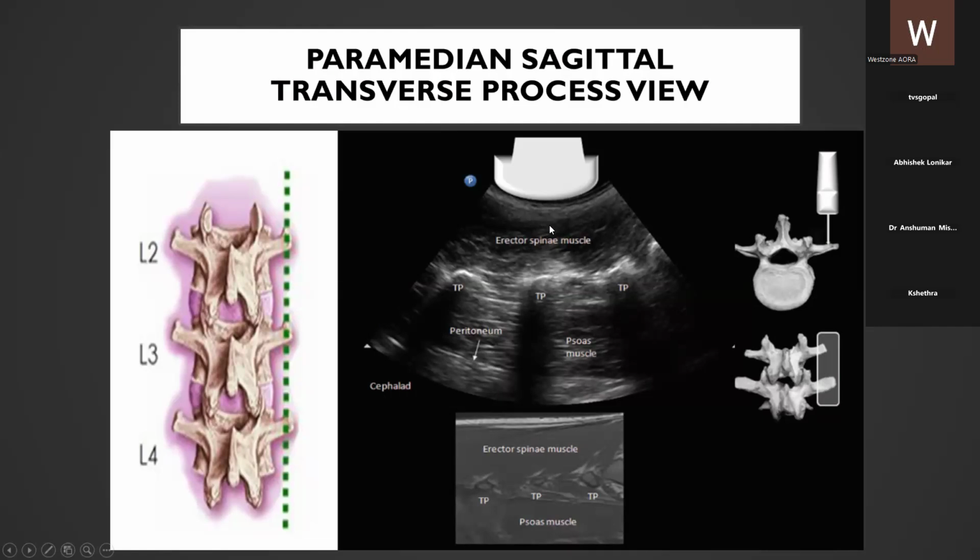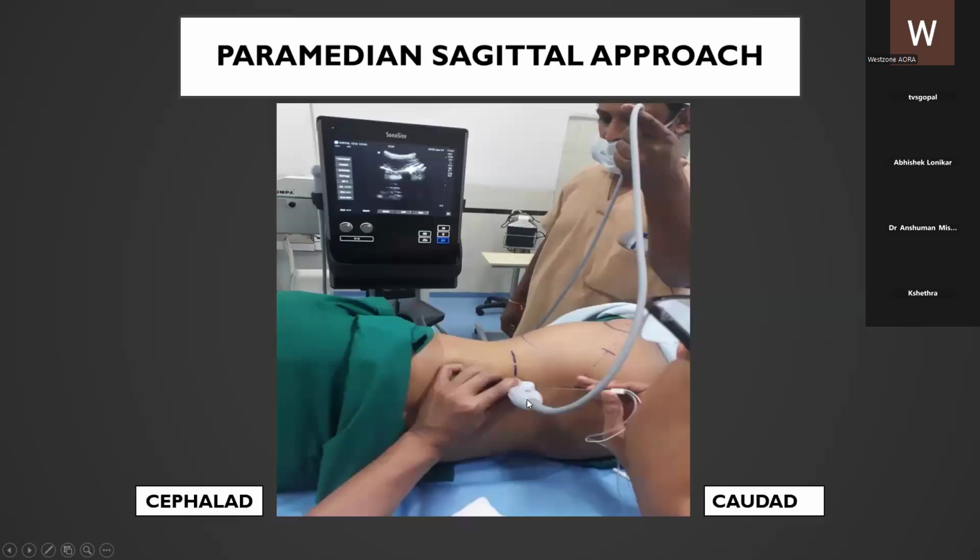So posteriorly, this would be the erector spinae. This is the acoustic shadow cast by one transverse process. This is the other. This sort of representation has been likened to the ultrasound trident by Manoj Karmakar and colleagues. And between two contiguous transverse processes is an acoustic window wherein you would see the psoas major muscle. And at the junction of the anterior third and the posterior two-thirds, this is where you would see the lumbar plexus nerves coursing. And this is the placement of the probe in the paramedian sagittal plane, and the needle would go from caudad to cephalad in plane with the ultrasound beam.